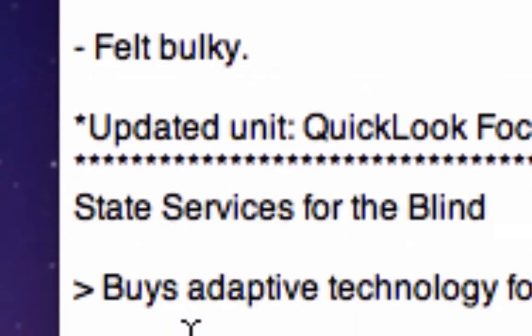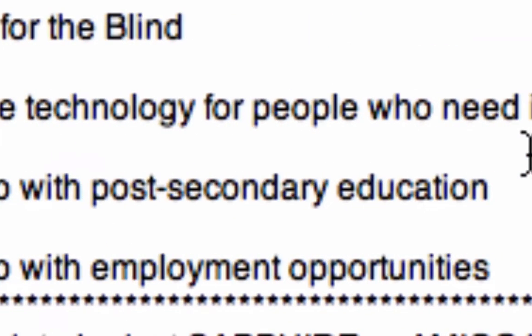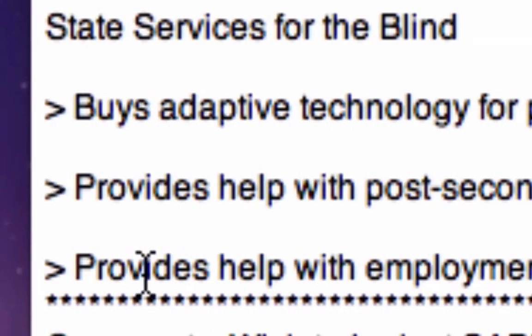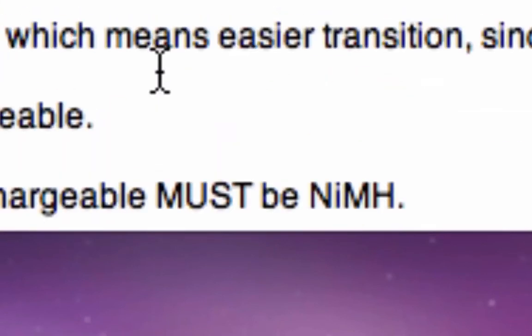One of the negatives is that it felt rather bulky. Maybe that was just my initial perception, but it felt bulky. Though it did feel a hair lighter than the SenseView Duo, it still felt a little eh. I might be going through state services for the blind to look at this. They buy adaptive technology for people who need it, and they provide help with post-secondary education or employment opportunities. To conclude, any comments? I'd like to look at the SAPPHIRE if I can before I really make a decision, because this equipment, as you've seen with the pricing here, is not cheap.